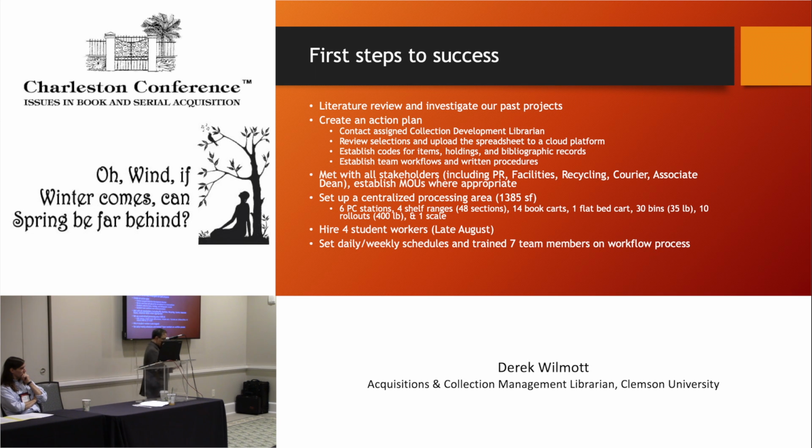And then, since I said earlier that we had reorganized, part of that reorganization meant that we had taken our technical services unit and moved most of them off-site, outside of Cooper Library itself, to our library depot, which is the off-site storage facility as well. So much of our purchasing and everything now takes place out there, and then is moved onto campus into the different libraries. But that meant that there was open space within the library itself that could be repurposed just for this project. And talking to the associate dean and with others that were a part of it, facilities, we were able to have that space reconfigured. It was about 1,300 square feet of space reconfigured to accommodate 6 PC stations, computers, 4 shelf ranges, which had 48 sections on it.